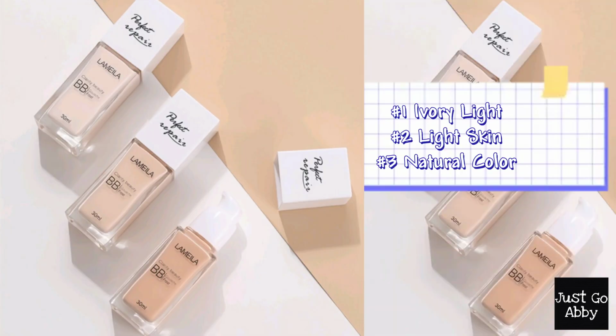I'm currently checking the store in Shopee, and it only has 3 shades. Number 1, ivory white. Number 2, light skin. And number 3, natural color. Unfortunately, I only got the number 1, ivory white, which is the lightest color. So let's see how it looks.